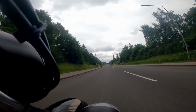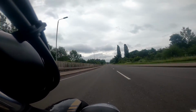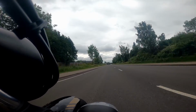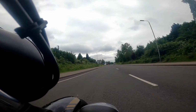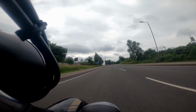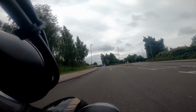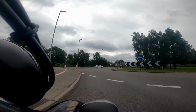The foot forward position is odd. I'm sure I will get used to it and then it will feel lovely. For now it feels a bit alien to me, but it is comfortable. I can see how people like this seating position, and once I'm used to it, I'm sure I will love it as well. There's not really a lot I can say because I've only been on the bike for 5 minutes. I do feel like I've taken my armchair for a ride. I can't corner that either.